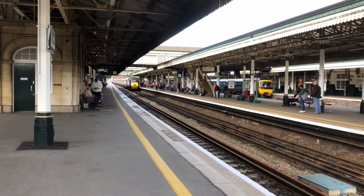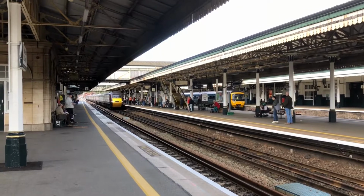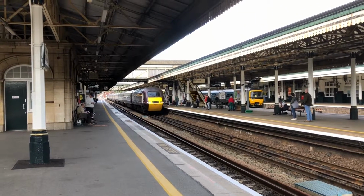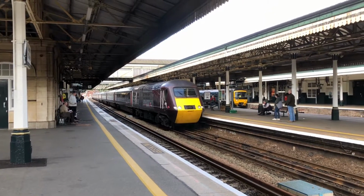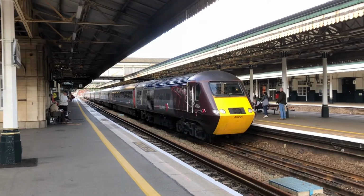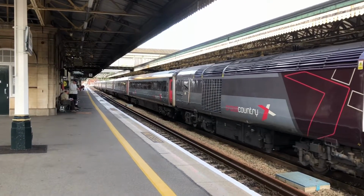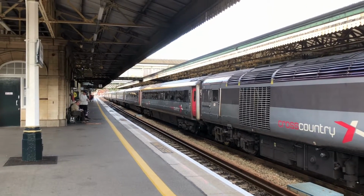I haven't seen the 43184 in intercity livery for a while, I'm hoping that might come down at some point again. We've got the 43207 at the front, and we'll see it go out very shortly. It's running slightly late, but we'll let it off. So we'll come back in a few seconds.